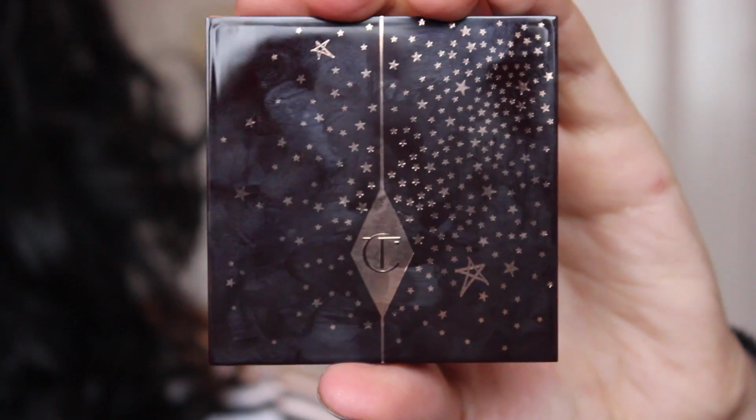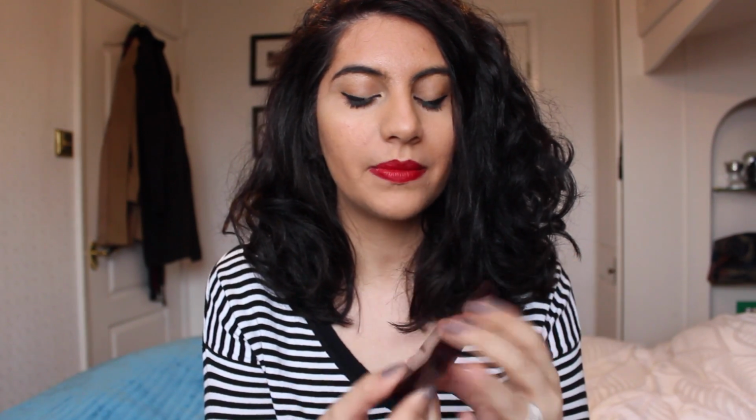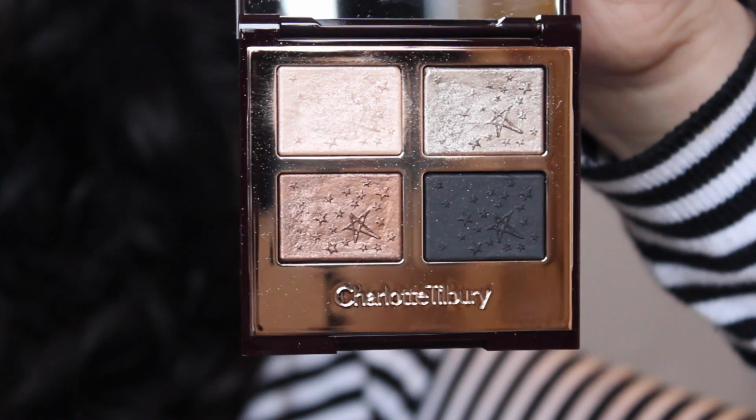But this is what it looks like. It has this really nice kind of starburst here, and it's just absolutely gorgeous. It's very Christmassy looking, and the packaging is absolutely gorgeous. And as I said, this comes in Fallen Angel, and you get a lovely mirror here, and this is the shadows. I will show you these up close so you can see them because they're absolutely gorgeous. And on each powder there's a star embossment, and it's just so pretty.